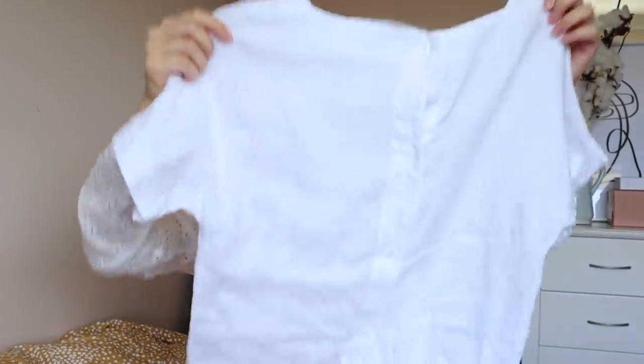This Grana top is such a soft linen, none of that scratchiness or stiffness when you think of linen. This is such a beautifully made, good quality top. What's really unique is the back, I think. There are some buttons that run down the back and it opens slightly at the bottom. So this is just a really flattering top and just something that's very well made and feels very nice quality.